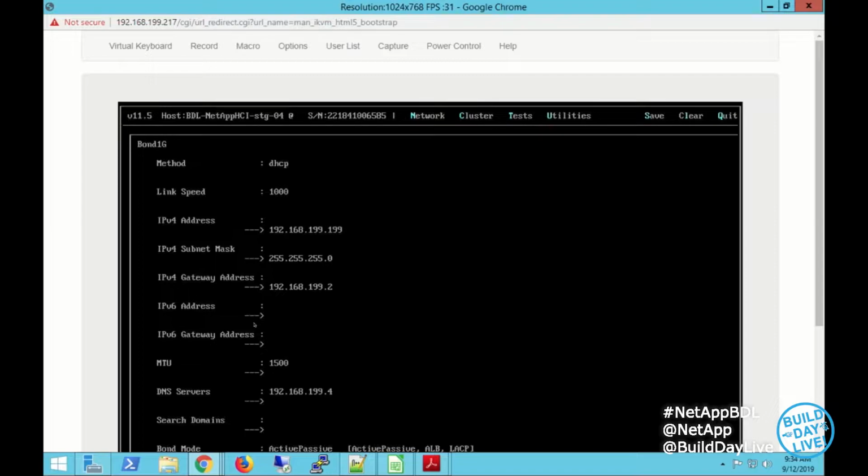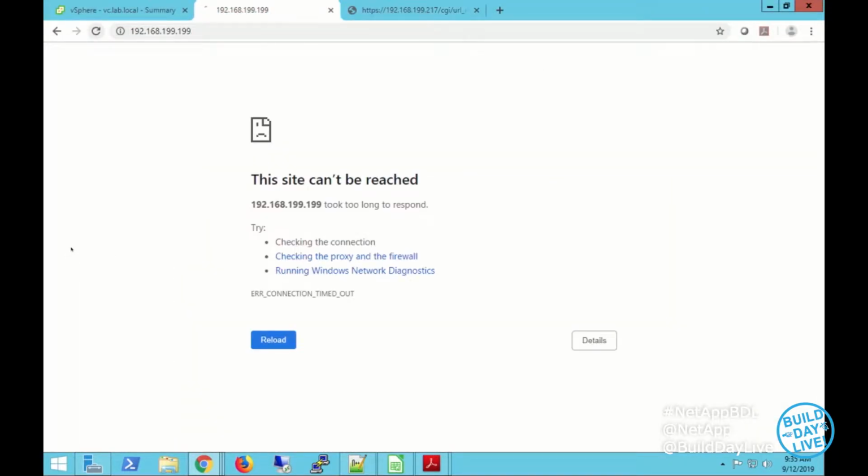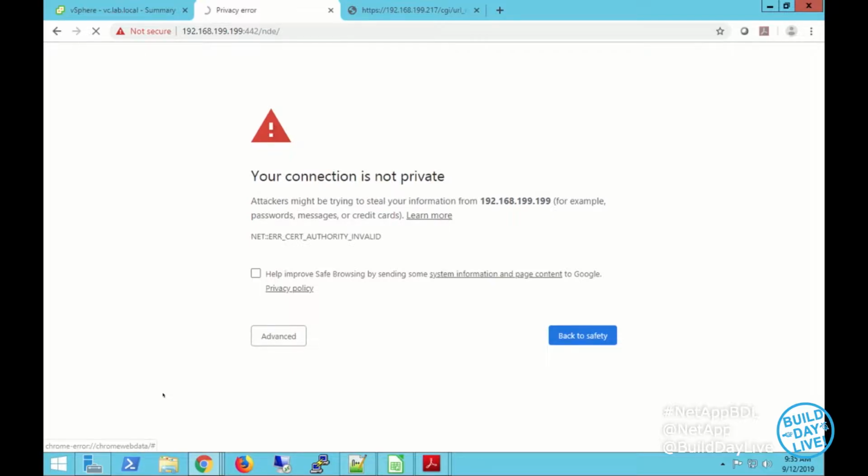Which will be very familiar to anybody who works with AutoLab. It's the same standard management network for AutoLab. All right, and then hit S to save it. Yes to accept the changes. And now we will try to log into that node. Wait for that to complete. Presumably there are some services restarting in the background. There we go, the static address has been accepted. We'll go back here to our 199 and do a refresh on that. Lo and behold, we got a nice wizard to start with. Okay. So I'll just follow along the wizard and get started. Switch to HTTPS.